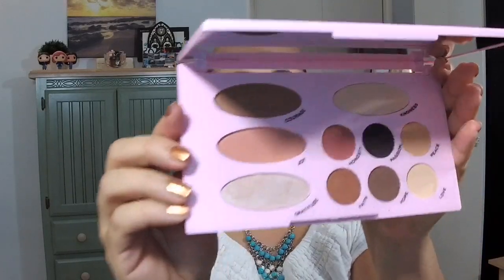Alright, so now that my face is set, I'm going to go ahead and use my Hoola bronzer. Actually, yeah, I'm going to use the Needs palette. This is the Needs palette from Emily Noel, and I'm going to use the face products from this palette. I'm going to use the contour right here and put that in the hollows of my cheeks.